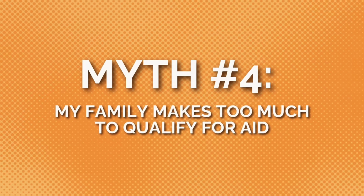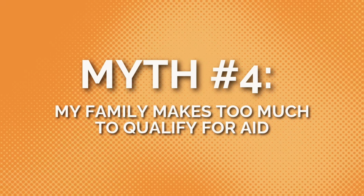And myth number four, my family makes too much money to qualify for financial aid. Maybe, but maybe not. There's no magic income cutoff when it comes to financial aid. And factors like family size and how many siblings are in college can change the math. So unless your family owns a small country, you should still entertain the possibility of tapping into need-based aid by using some free, highly accurate calculators, more on this in a minute, that'll give you all that clarity.